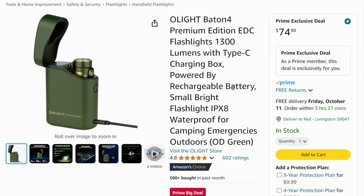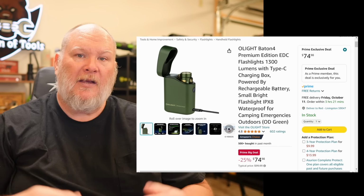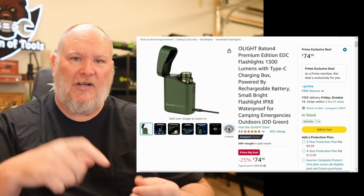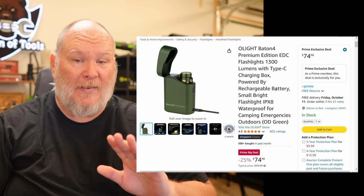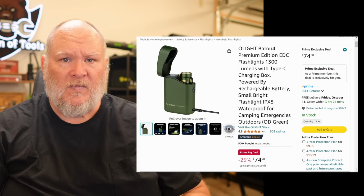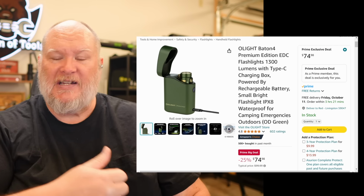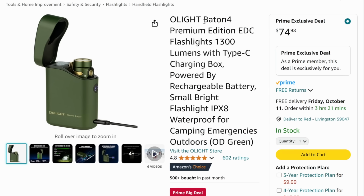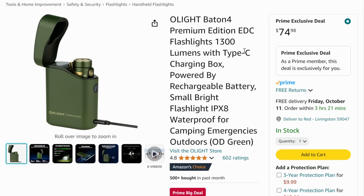Then we got the Olight Baton 4. This is another fantastic light from them. This is great. So that it looks like a cigarette lighter. It's a battery bank. So you can take the Olight itself, you put it in there, you close it, and it charges from its battery into it. I believe this is the new version, works as a battery bank as well. So you can charge through the USB-C. You can take power out through it. It even has the little LED out front to tell you exactly how much is left. This is a fantastic light. It's normally $100. It's on sale right now, down to $75.